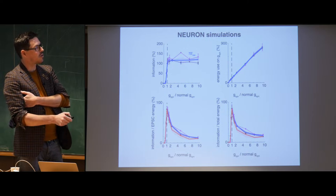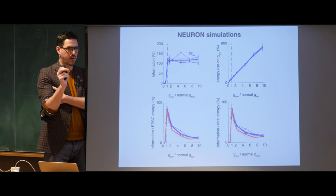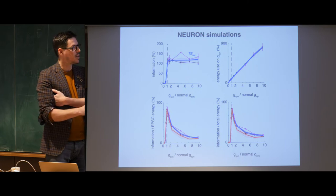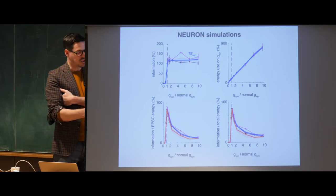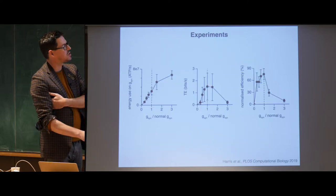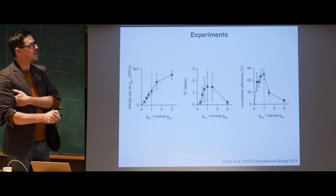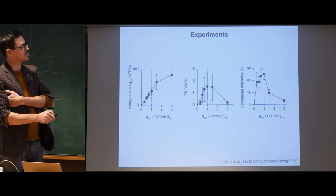And gain one here is the range where people think the normal physiological strength of these synapses is, right? And this has been measured in experiments. This is from multi-compartment neuron simulations, but we also have similar results in experiments. So you see a somewhat linear relationship for the energy consumption. And here it saturates and drops down.